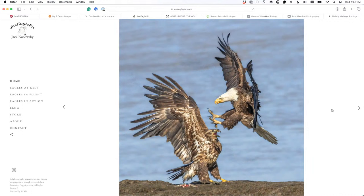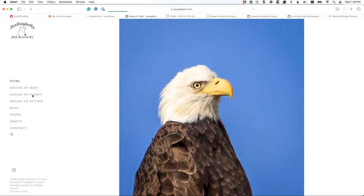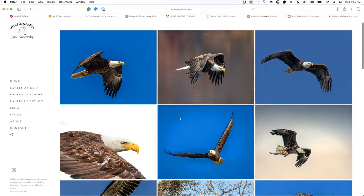Let's look at Eagles in Flight. That's one of your portfolio sites, and let's hope we get big thumbnails, and we do. Those are nice and big. I really don't have much to tell you here, Jack.